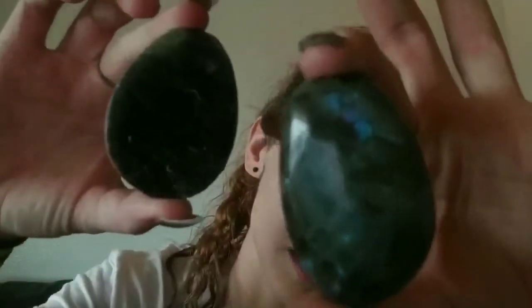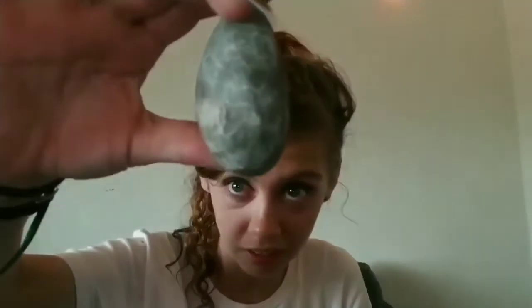Last but not least, we have labradorites. Oh my goodness. This is literally my favorite stone. This is one that I will carry with me. This one's a little heavy because it's a little egg shaped. Or I have this one, which is usually in my pocket, which Corey's mom just found for me again. I lost it at his house, or their house. But it's just so beautiful.